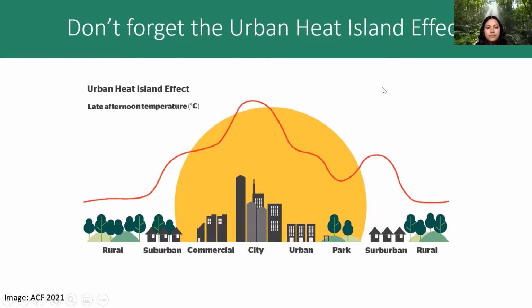So the combined effect of climate change and the urban heat island effect can feel a bit overwhelming, like we're heading into an apocalypse. But it doesn't always have to be doom and gloom. There are a lot of little things that we can do together right now that will actually improve the livability of our cities into the future.